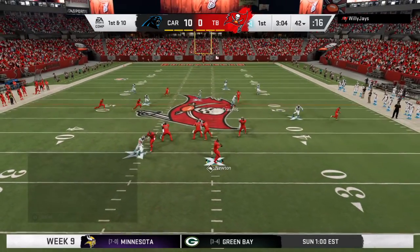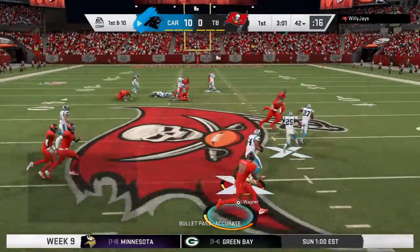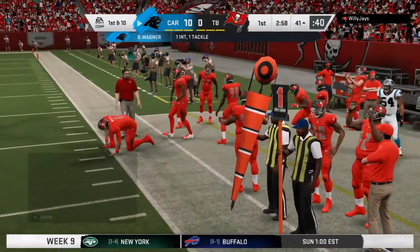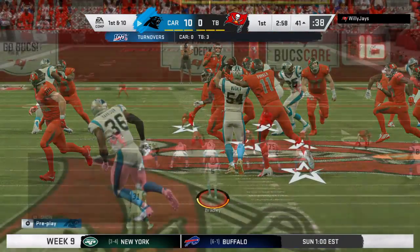On first down, Newton looks for Parker, and it's intercepted. Picked off by the linebacker, Bobby Wagner. He was looking for Parker that time. First quarter, and now he already has 2 interceptions.